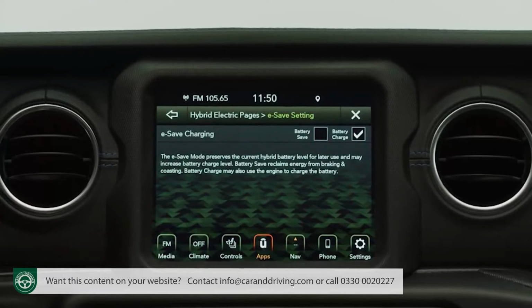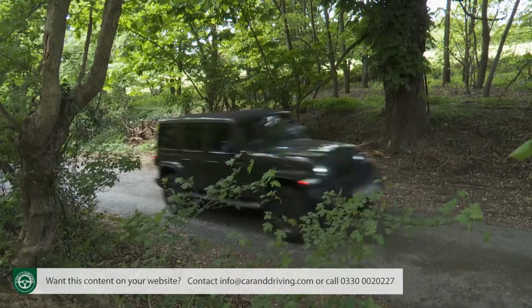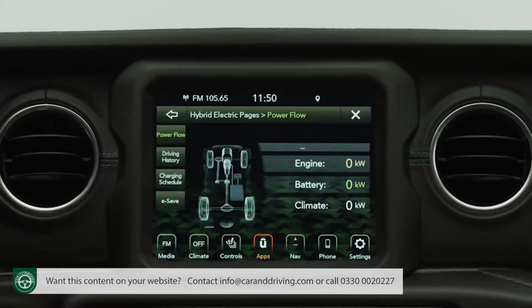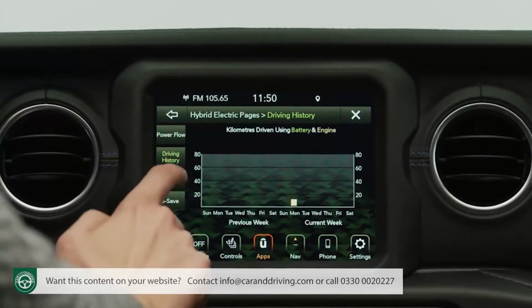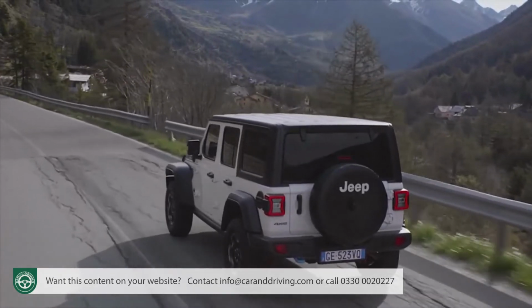An eco-coaching display allows drivers to monitor power flow and optimise use of regenerative braking. Plus, they can schedule charge times and view driving history. A max regen function can be activated to optimise electrical energy generation using more assertive regenerative braking.